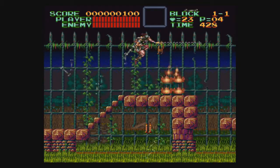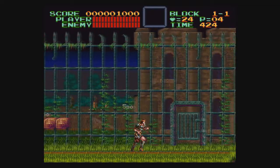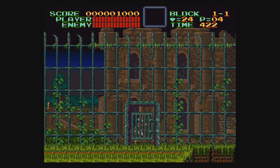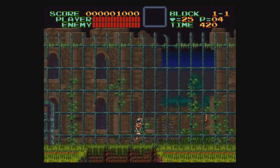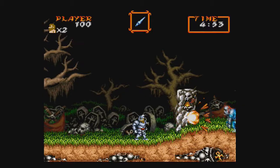Super Castlevania 4, which is an excellent game. A lot of people don't like it because it's a little too simplified. People like Ego Raptor don't like it because the sub-weapons are pretty much useless in his eyes. I disagree, but to each their own. I love you, Ego. Super Ghouls and Ghosts, really good game.